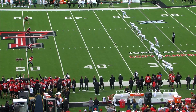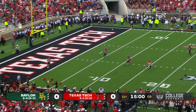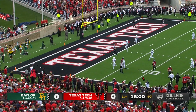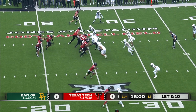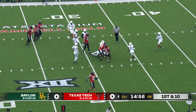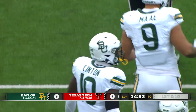Baylor winning the toss and deferring, so the kickoff headed the Red Raiders' way as the tortillas are tossed in the air here in Lubbock. Got two really good targets in Josh Kelly and Coy Aiken, and one of the top running backs in the country in Taj Brooks. And they'll fake it to Brooks, and Morton will carry it out across the 30-yard line.